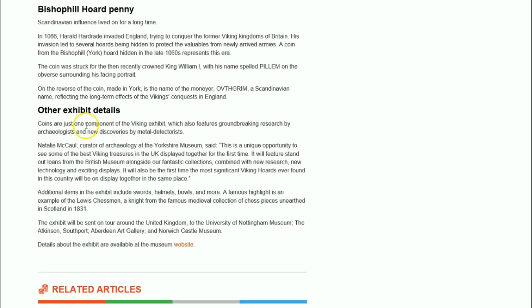Coins are just one accompaniment of the Viking exhibit, which also features groundbreaking research by archaeologists and new discoveries by metal detectorists. And Natalie McCall, curator of the Archaeology at the Yorkshire Museum, said this is a unique opportunity to see some of the best Viking treasures in the UK displayed together for the first time.